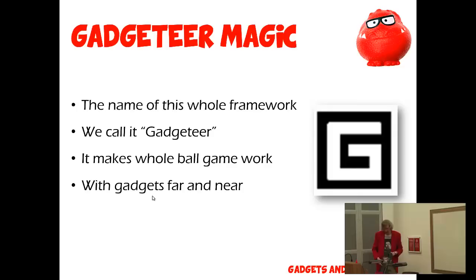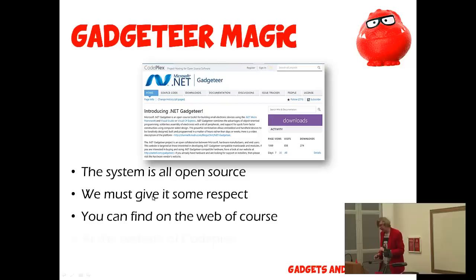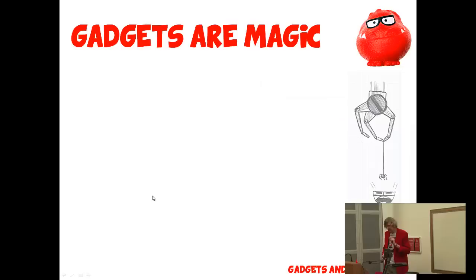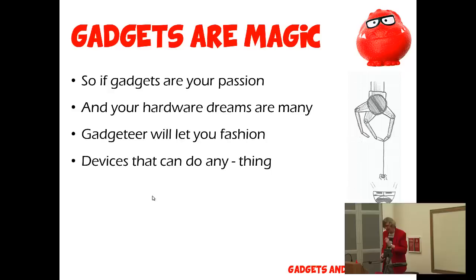The system is all open source. You can find it on the web, of course. It looks a bit complex, but you get the framework, download and then use. There's also a platform builder to make the board you choose. So if gadgets are your passion, and your hardware dreams are many, Gadgeteer will let you fashion devices that can do anything.